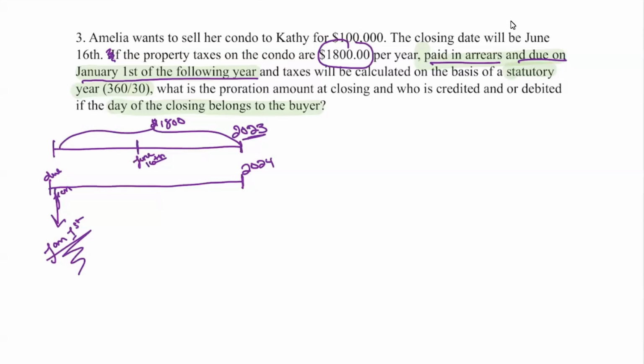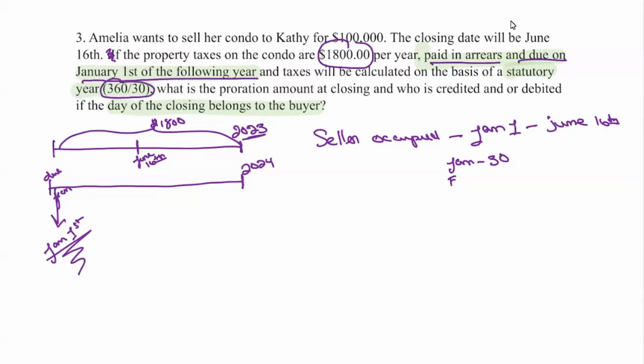So what days did the seller occupy? He occupied from January 1st through June 16th. And I will tell you, there is no shame in my game. Even when I'm doing this just to check papers, I'm like, January has 30 days, 31. Well, remember, we're not doing 31. Right. So February has 30 days, and March has 30, and April has 30, and May has 30.